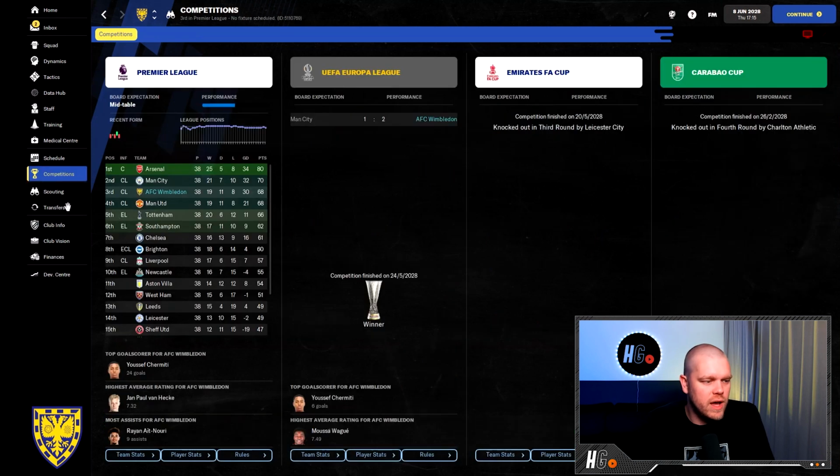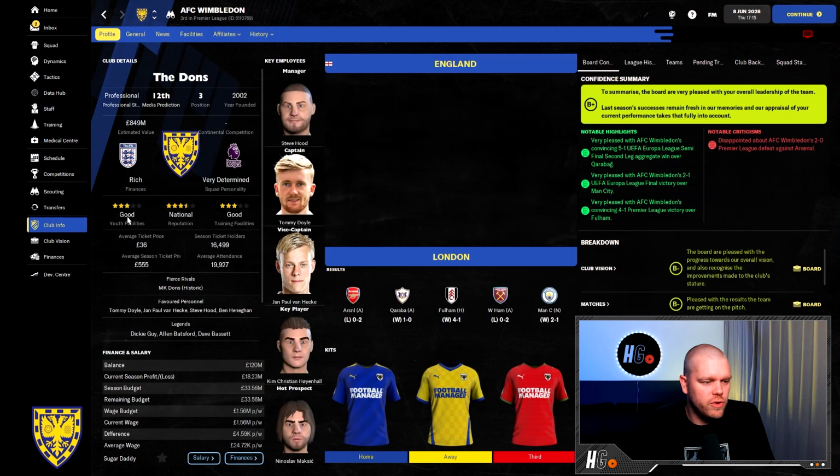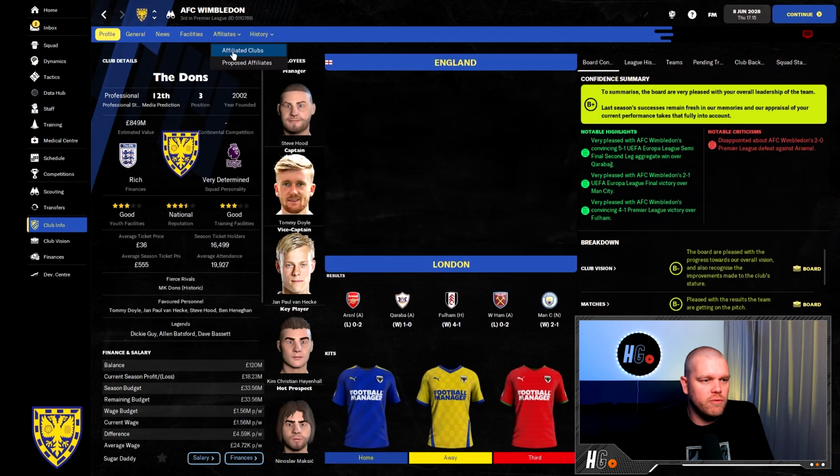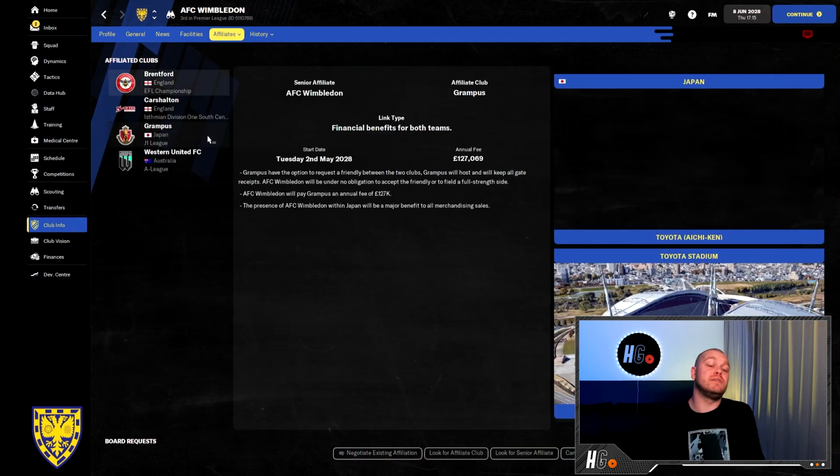In terms of everything, though, on and off the field, good training facilities. We are still working on these. As I mentioned, the training facilities will be done and updated by the next time that we get there, so we are making really good progress with that. In terms of club info and affiliates, we've added Grampus 8 to our overseas affiliates as well, to boost the profile of Wimbledon in Japan. So we are making good progress there, and hopefully it brings in a little bit more revenue to the club.